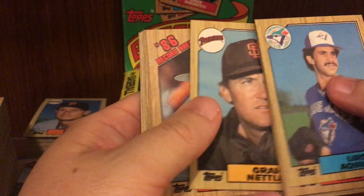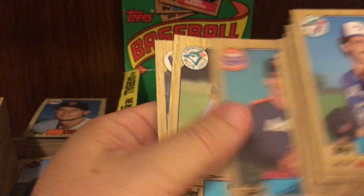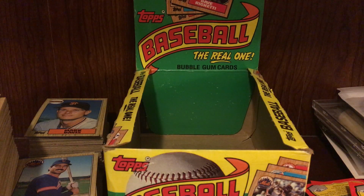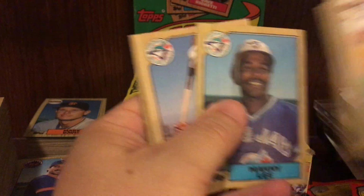Duncan, Greg Nettles, Davey Lopes, Mike Brown, Steve Balboni, long career, Ken Herbeck, Danny Tartabull, Indians leaders, Jeff Calhoun, Juan Nieves. All right, last pack here. We don't have a McGwire or a Bonds. Maybe this was a resealed pack, or box. This gum on this last one is not wanting to come off, so. Frazier, where you at? Barry Bonds, Ken Oberfell, Mike Fitzgerald, Manny Lee, and we got a card.